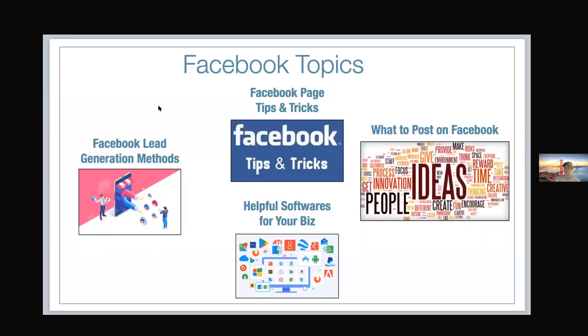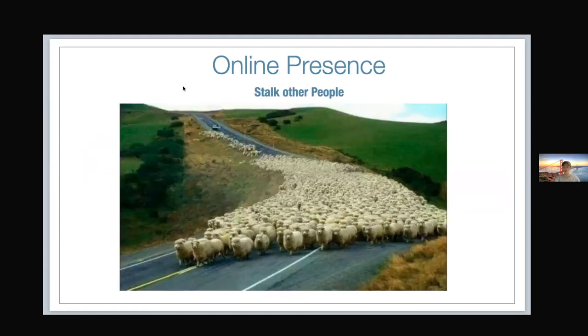So the topics we're going to be going over today are Facebook page tips and tricks, Facebook lead generation methods, helpful softwares for your business to ease your business, and what to post on Facebook. As you guys know, online presence is super important. It will help you market your business, give you credibility, and also expand your network. And today we're going to be only focusing on Facebook.